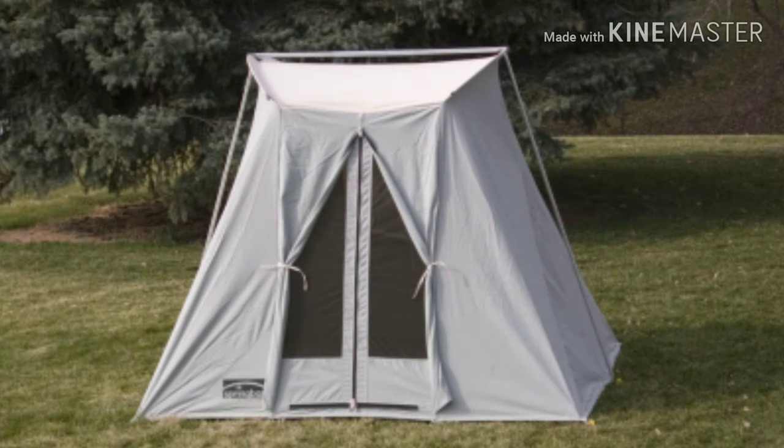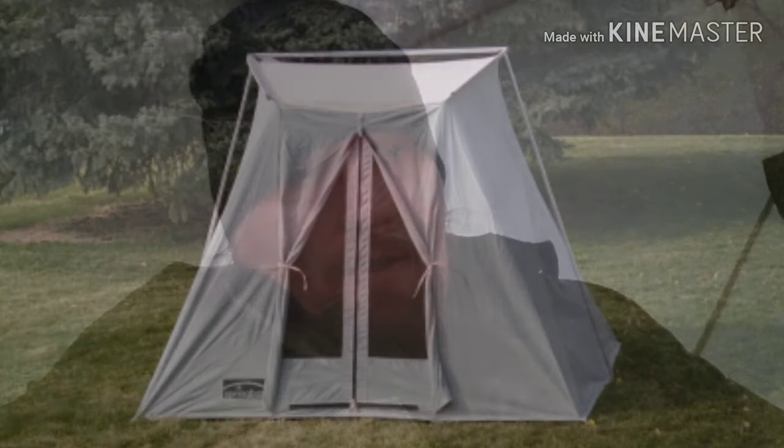Outfitter 3, 12 by 35 pack size. Pack weight, 34 pounds. So what do I mean by the bigger ones, the 10 by 10s, I carry on a trailer? Well, let me show you.